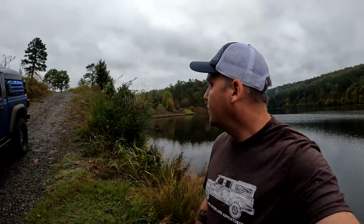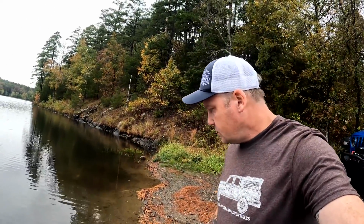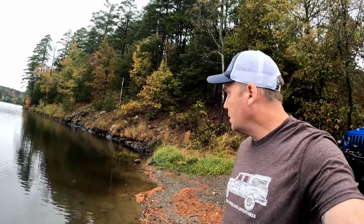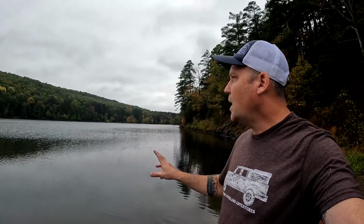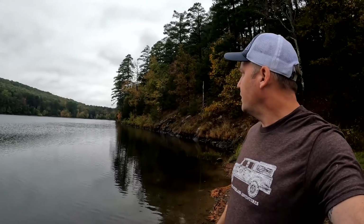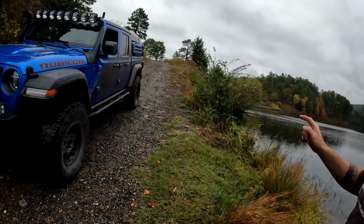Wow, this is another beautiful little lake. I like it a lot. Water's actually pretty clear, which I was not expecting. But yeah, this is gorgeous. Love the little pop of colors in the trees. Give it another week, maybe two, and this place will be on fire with color. So I'm gonna go up that way and see if there's a place to camp here.